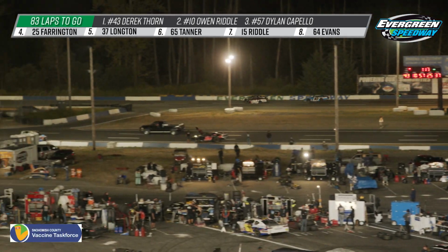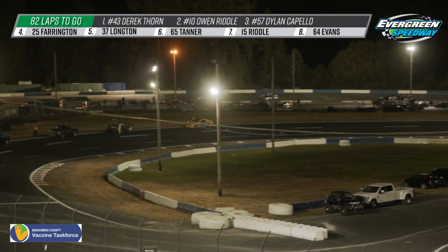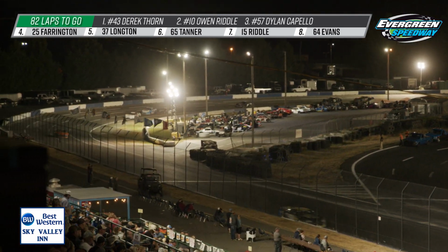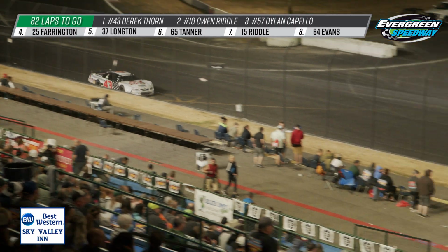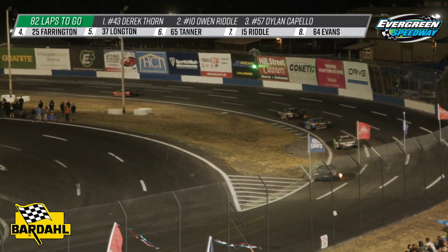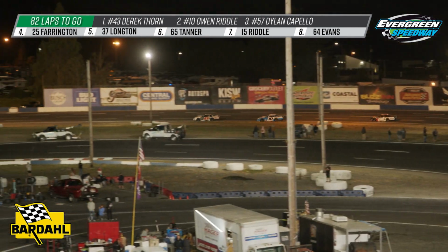He pulls to the inside, lets them come by, and Owen Riddle in that 10 car caught him just at the wrong spot where he's going to have to enter a little bit higher in turns 3 and 4. So it's going to slow down the 10 car just enough, almost a little bit of contact with the lap car. Surprisingly, Owen Riddle did not lose that much momentum. He's able to stay pretty close to the back bumper of the 43. Next car on the target there for being a lap down will be Tanner Holm in the 48T car.